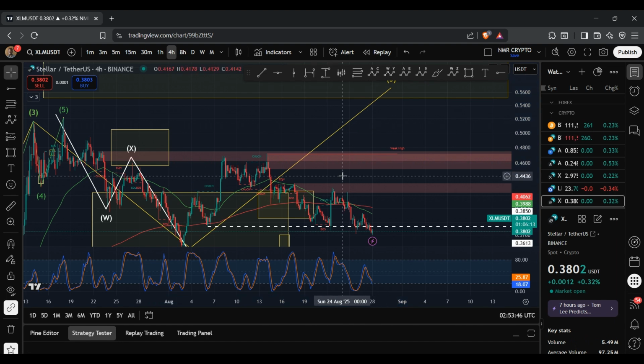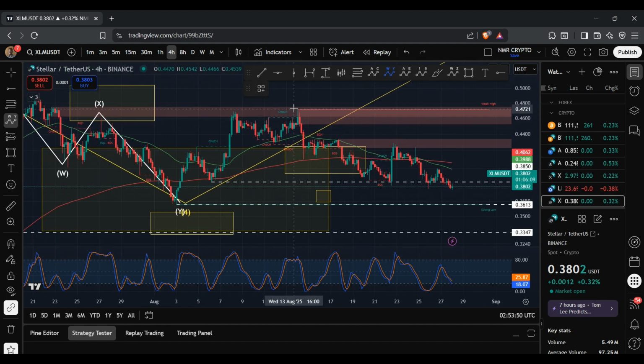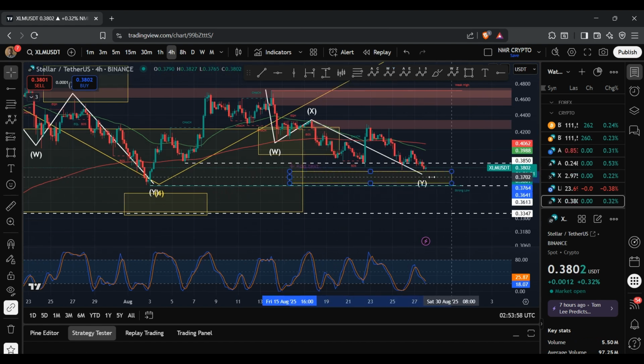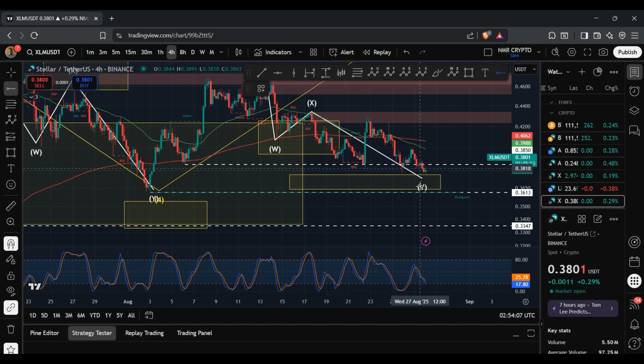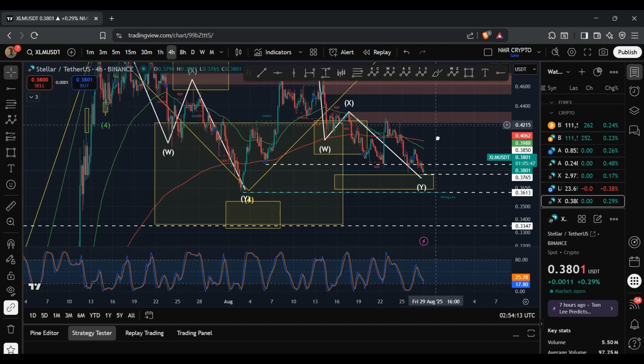And instead, what ended up playing out was a WX structure that I also talked about, where I mentioned that this here was the W wave, this was the X wave, and this was the Y wave. And we ended up tapping into the Y wave target, which sits between 36.41 cents to 37.64 cents. And so here you can see that we ended up reaching 37.65 cents. And so it's still possible that we see a deep move to the downside.